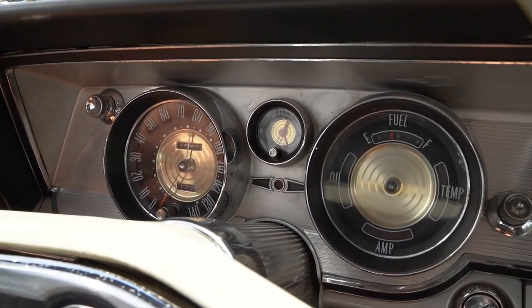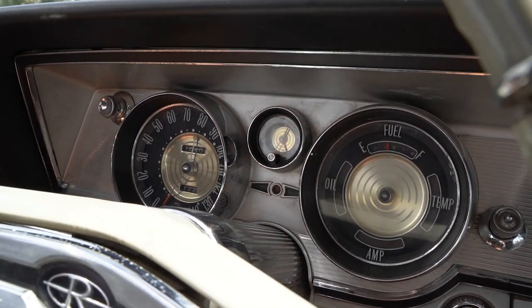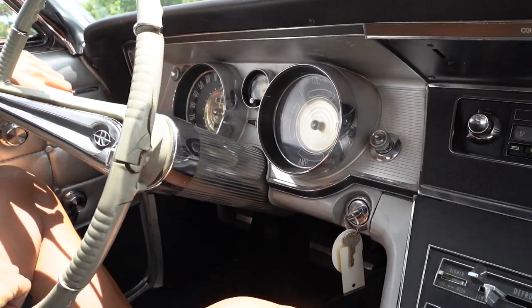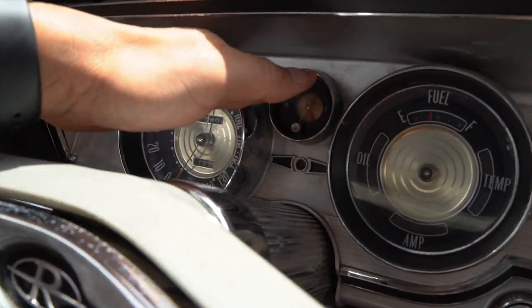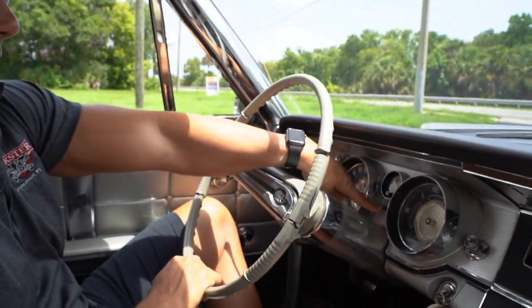Turn signals. The one on the driver's side does not work inside the cluster. It does work outside the car. If it's just a bulb, we will go ahead and fix it. If it's not, we will have to, it is working. It's just really light. I don't know if you can see that, but it's really light. Passenger side works too.